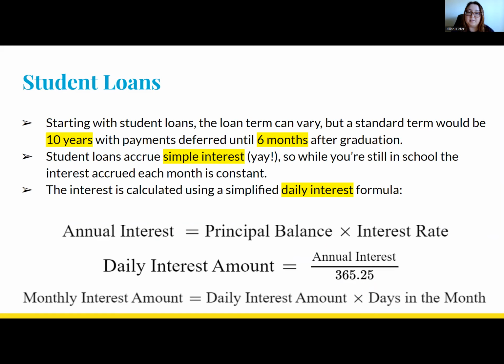So starting with student loans, the term can vary, but a standard term would be about 10 years with payments deferred until 6 months after your graduation. So typically a lot of loan borrowers see this, that they don't have to gain interest or make payments for about 6 months after their graduation. And then they are expected to make payments after that if they are no longer in school.